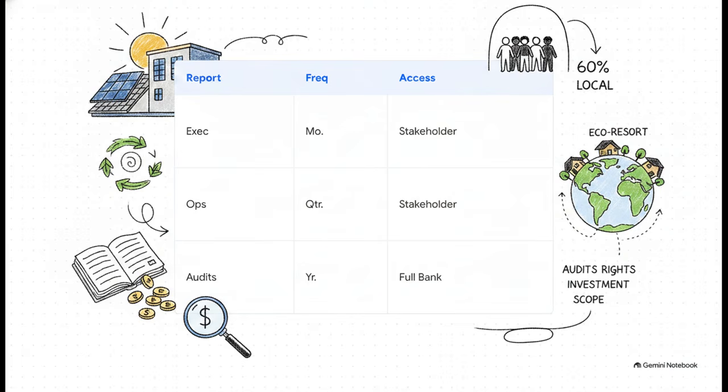On top of that, as an investor, you are never flying blind. The governance structure is highly transparent. You'll receive monthly executive summaries and quarterly operational reports. Interestingly, these quarterly reports also track their ESG benchmarks, like solar integration and a zero plastic policy, as well as their strict 60% local hiring mandate. But most importantly, you are granted full annual independent audit rights. Complete with transparency over the project-level bank accounts, you can literally verify every single penny.